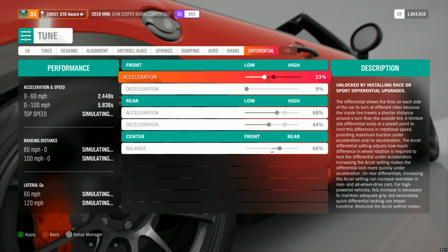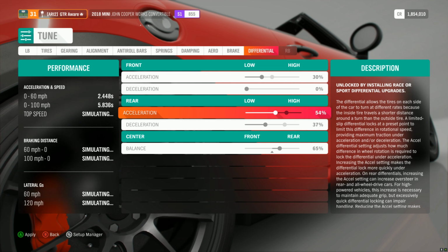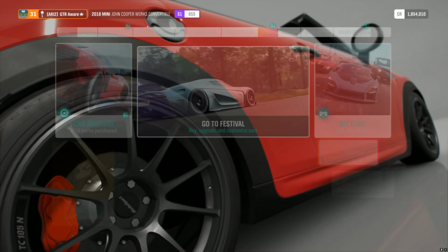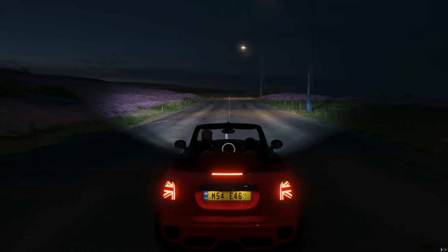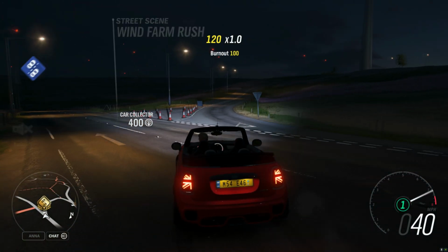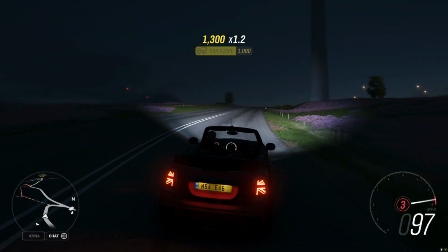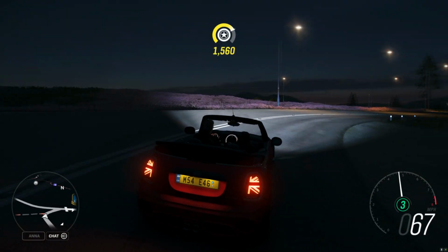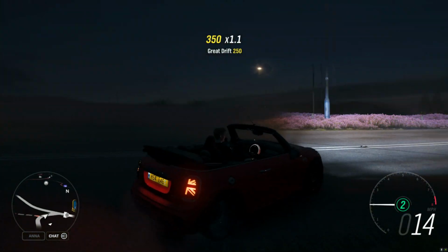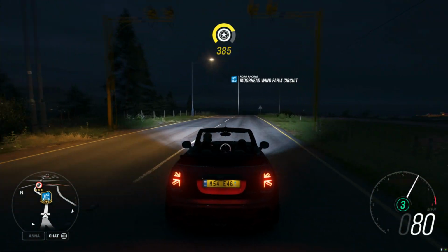I never run much front diff in all-drive cars. I just feel like it understeers too easily. But also, this is a kind of short wheelbase car, and they are kind of twitchy. You see that? You look at a corner the wrong way, and the rear end slides out.